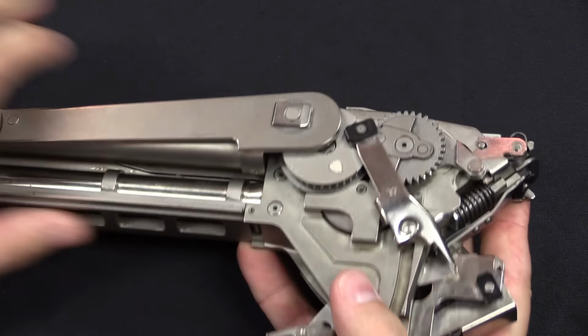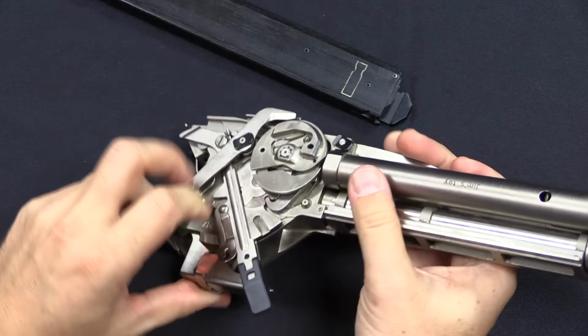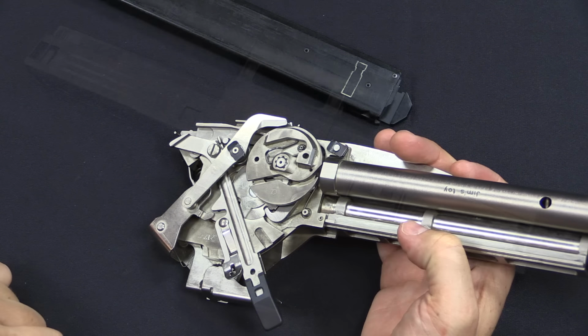So this is our feed plunger, which is going to cycle up and down. It's going to push a cartridge out of the front of this magazine, push it down into the chamber, poking out an unexpended dud round, if there's one in there. Then the drum bolt rotates forward, and it's ready to fire.